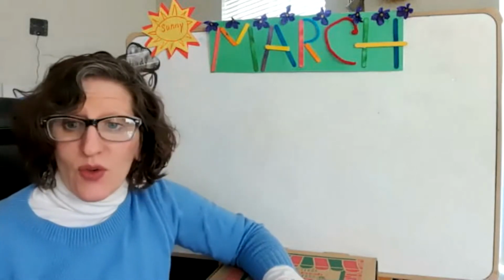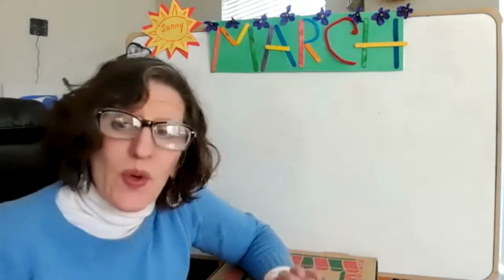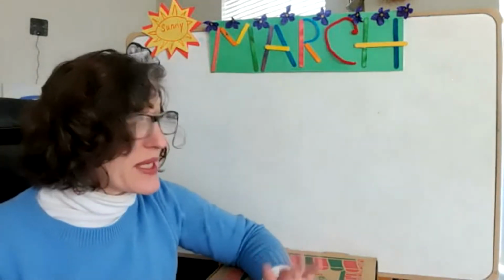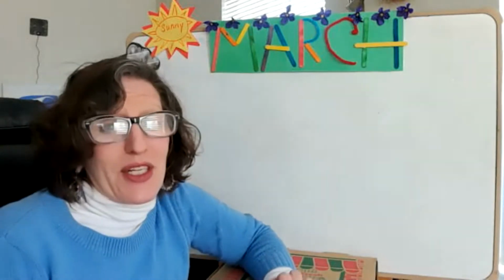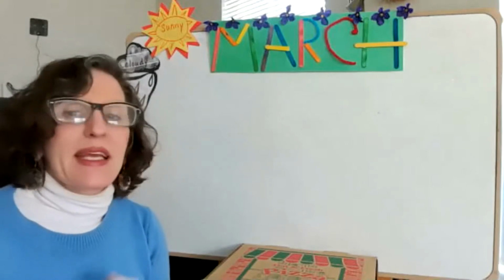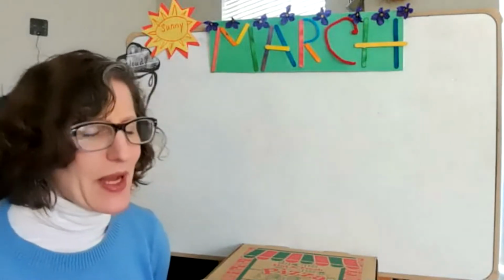We live in the Pacific Northwest, which means we didn't have very much winter. It wasn't as cold as some places, and it doesn't stay as cold as long as some places. So we're really starting to warm up, which is exciting. And that means things are going to be coming out of the ground and blooming. We'll talk more about that.